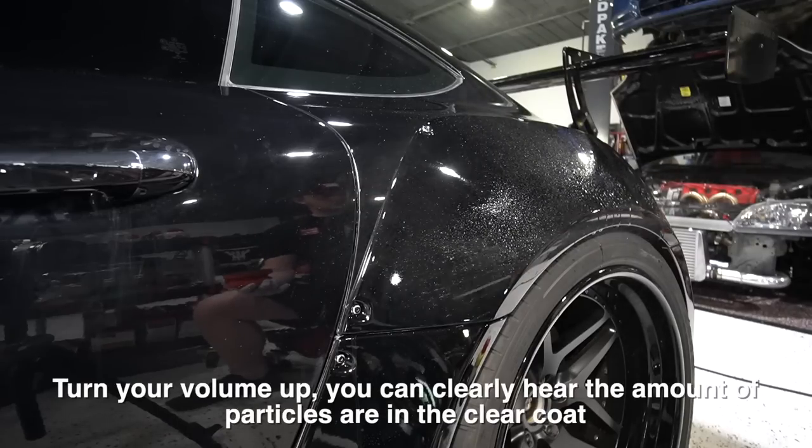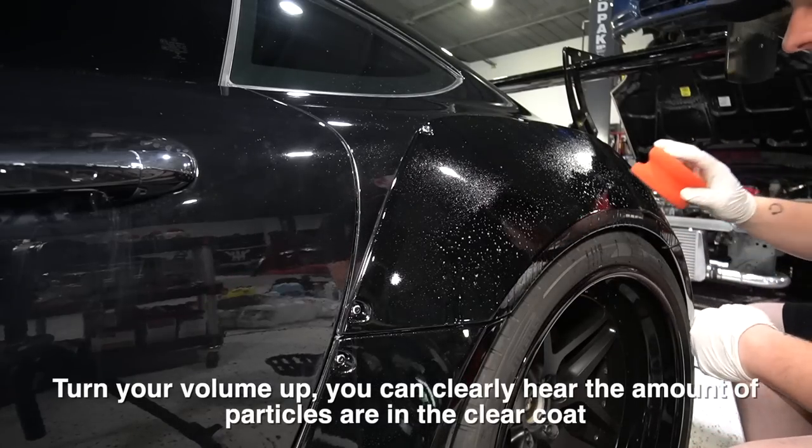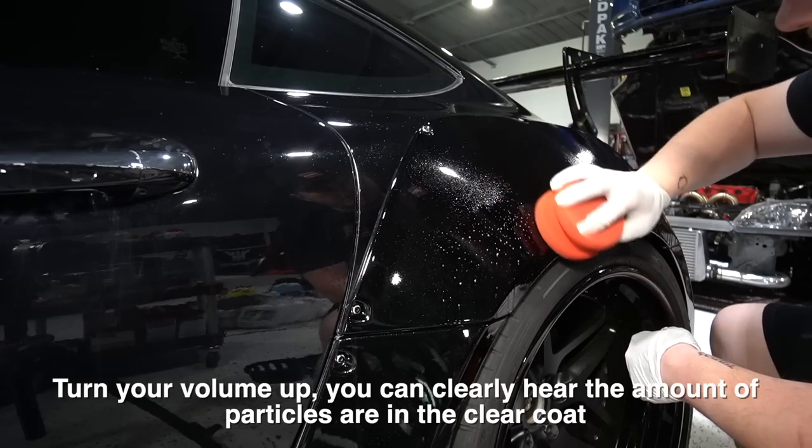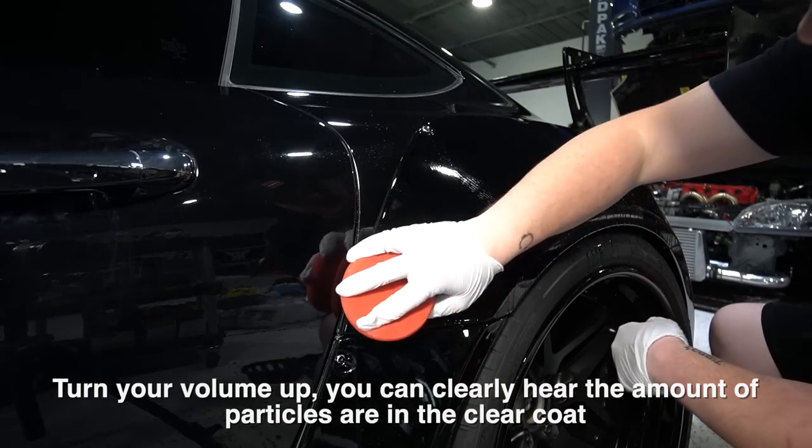So I'm gonna take out the imperfections. I'm gonna try and set up some ASMR here and see what a brand new painted clear coat sounds like with clay bar. Here we go. You can hear a good amount in it.